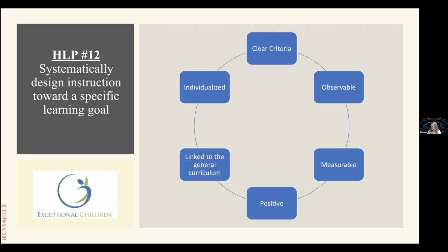Can I measure it? Is it a positive goal? Is it linked to what we're doing in the general curriculum? And is that individualized? So you think about that whole process. It's very carefully thought out, and we're very methodical when we think about instruction, how we design our instruction to meet a goal.